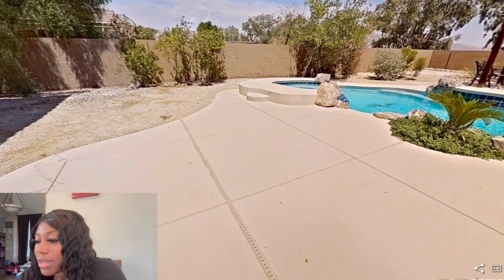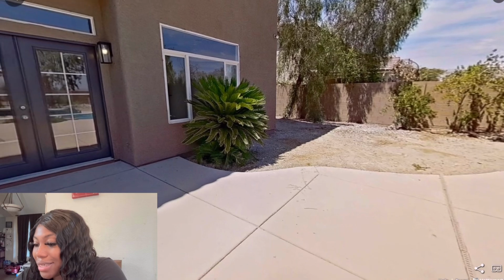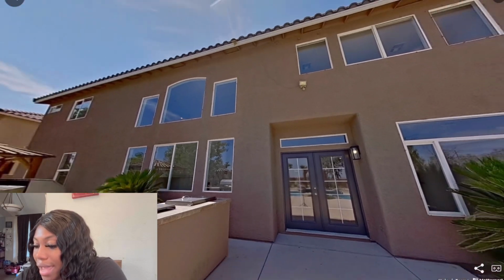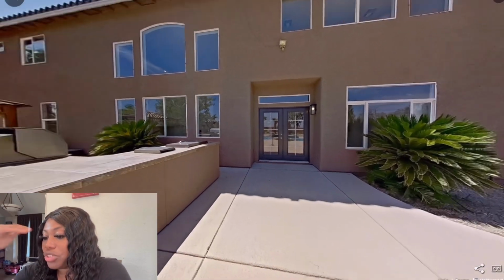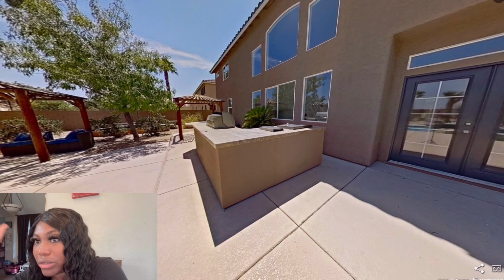But here goes the backyard. I didn't think it was gonna let me back here, but it absolutely did, y'all. I do like it. It doesn't give me the little shady area, so I definitely feel like I would have to have that built out or buy one or something like that. But it does give me a pool. It does give a little land. It does not give me enough for animals. But I absolutely love it. Okay, that's what I'm talking about.